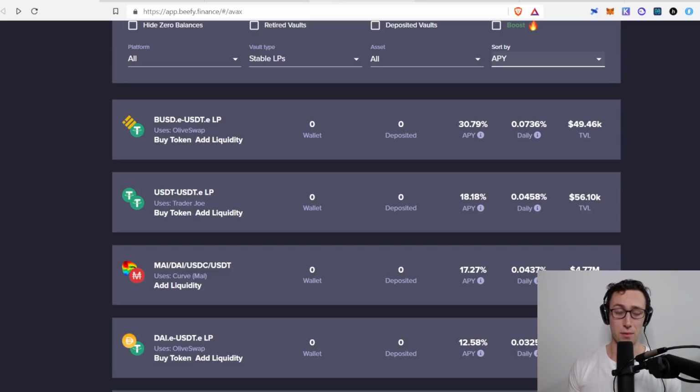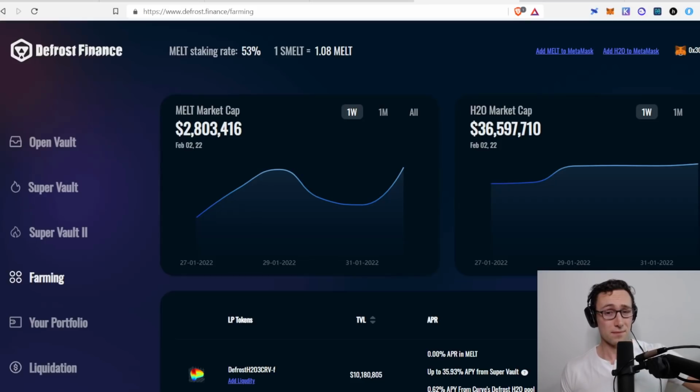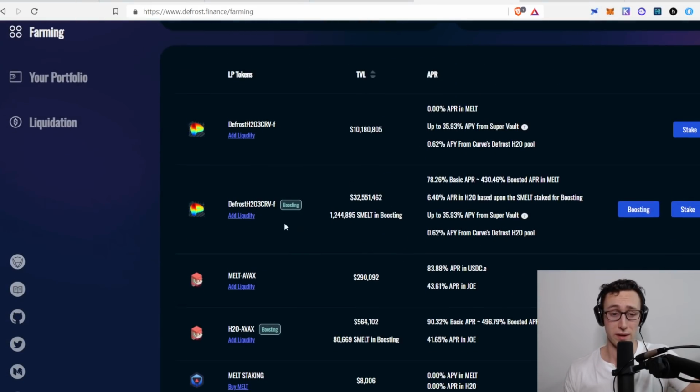I do, however, happen to know that there are a few more lucrative farms on Avalanche. So there's one called More Money. This is a new stablecoin on Avalanche, and if you provide liquidity for it on Curve, they're offering 55% APR right now. Not bad. And then there's also Defrost Finance, which I covered in my video a few days ago, and they have their coin H2O, which is a stablecoin. If you provide liquidity for that on Curve, right now you get 78% APR, although some of that is vested, so it releases over a period of 2 months.